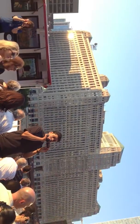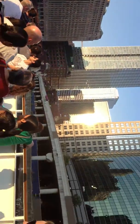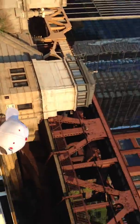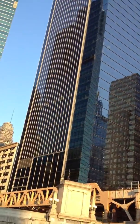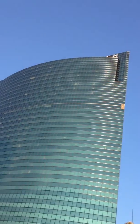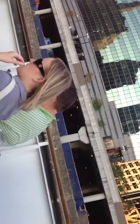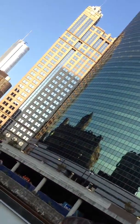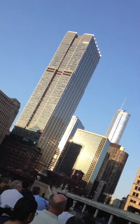As we clear the bridge, we have 3 buildings in a row by Kohn Pedersen Fox. Rare to have that happen unintentionally. The first one is 191 North Wacker, the dark glass skyscraper tucked by the L track to our right. Next is 333 West Wacker, a dramatically curved green glass building that has a marble stone base. And on the other side of the Franklin Street Bridge is 225 West Wacker. All 3, Kohn Pedersen Fox.